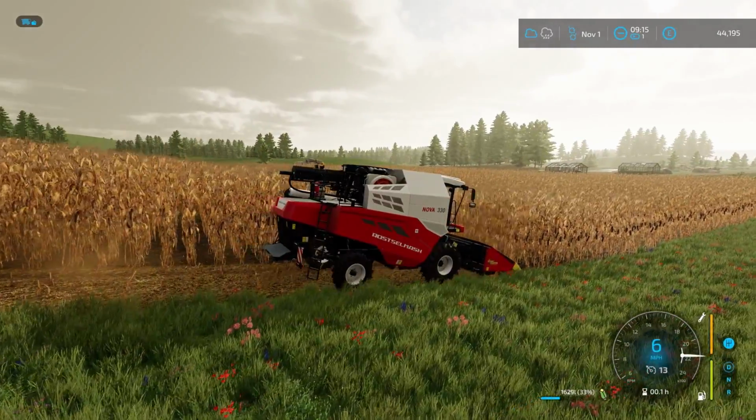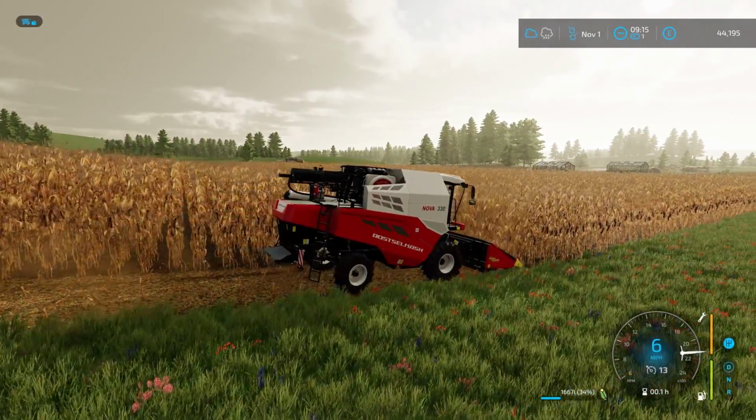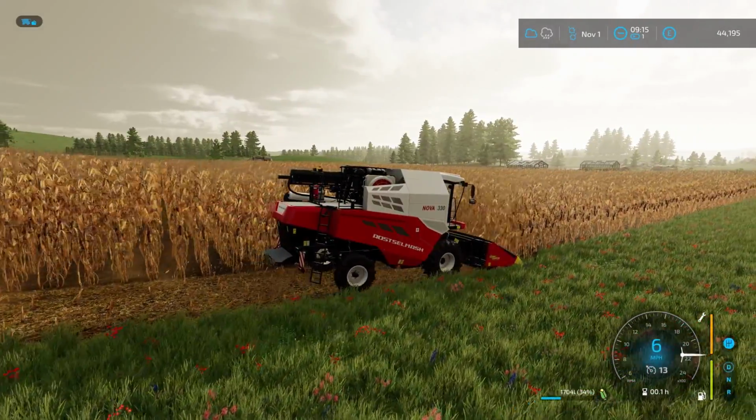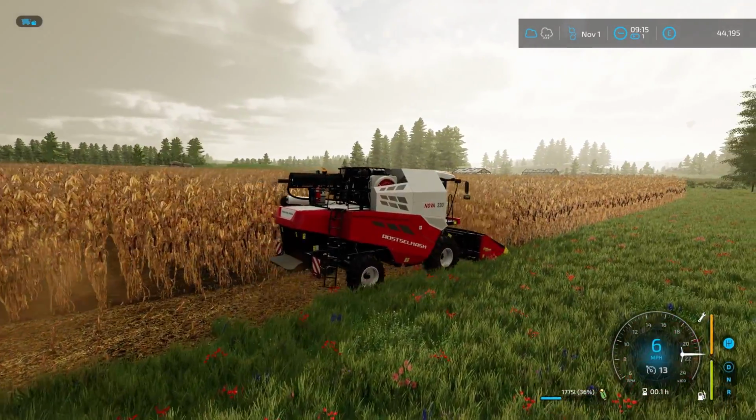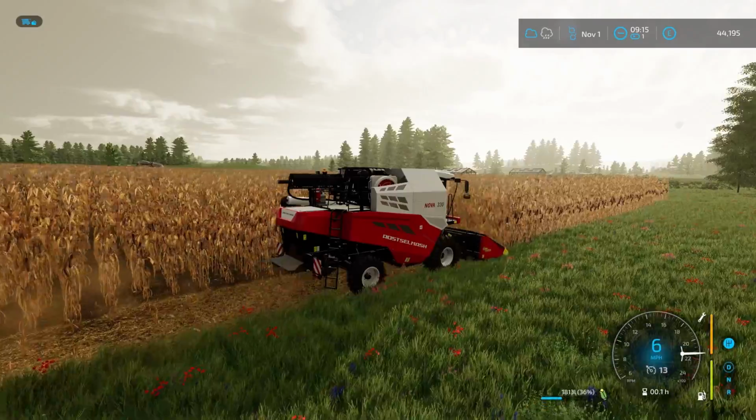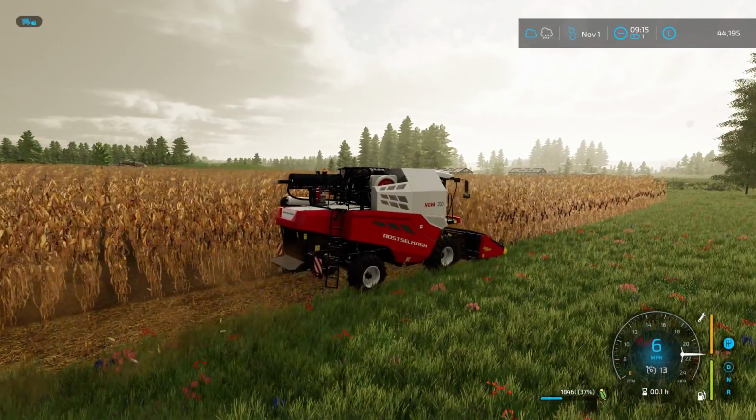It shouldn't take very long to empty the harvester anyway, so stopping it while we do it isn't going to add much time onto the harvest. But even if it does, I'm not bothered, because it's nice to be harvesting again, as we haven't done it in such a long time.